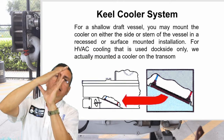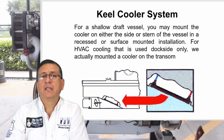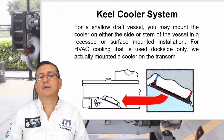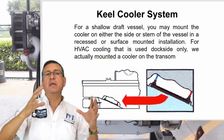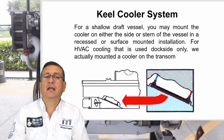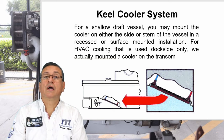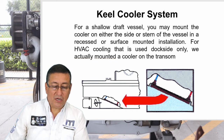Some people install the keel radiator over there. In my opinion, this is not good, because in this area you have a big bubble of air, because the flow of the water produces a big bubble of air in the turbulence. That area, in my opinion, is not good, because depending on the speed of the boat, a big bubble of air is produced for a long period of time, and you can produce overheating in the engine. This is a no good area.